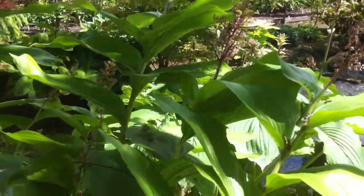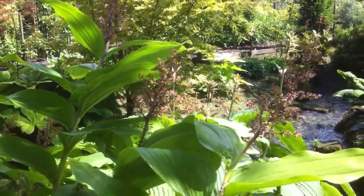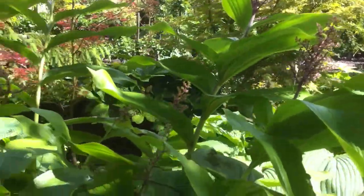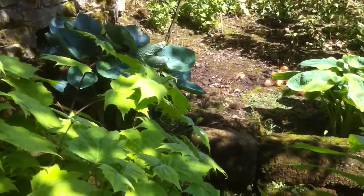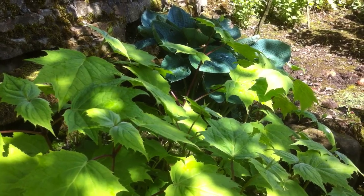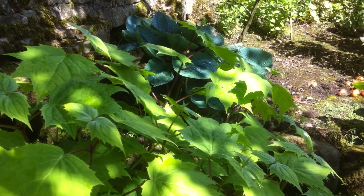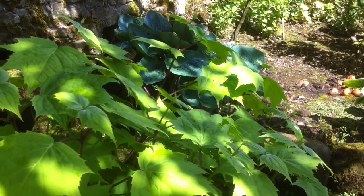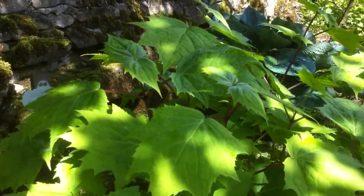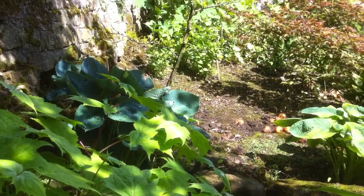Two other plants I've used here are Smilacina racemosa, the false Solomon's seal. Little plumes of white flowers. These have gone over now. And another favourite of mine, the Japanese Kirengeshoma. This is Kirengeshoma koreana. There's also Kirengeshoma palmata. I can't tell a lot of difference if I'm honest. Both nice. And then late summer, yellow sort of lantern flowers.